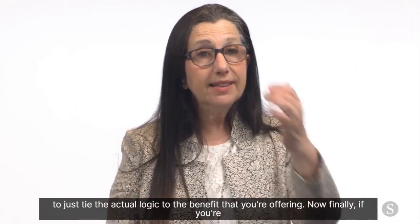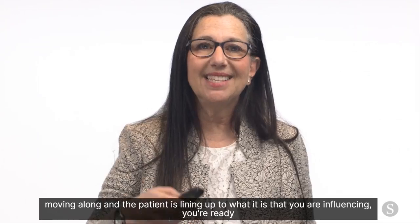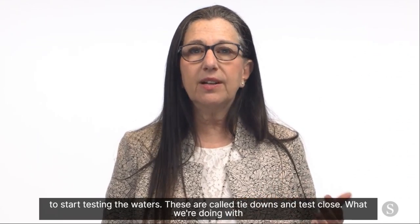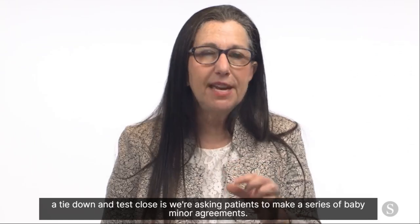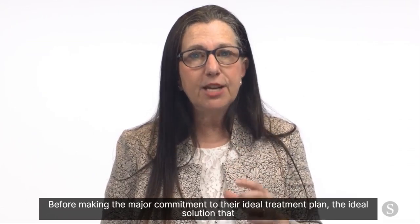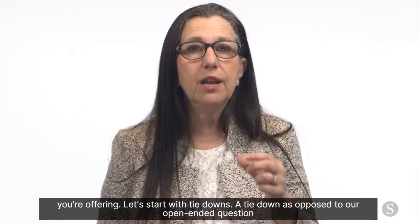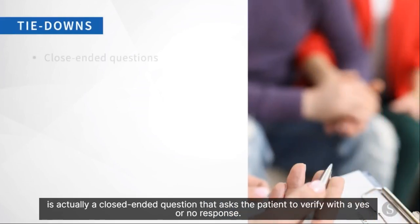Now finally, if you're moving along and the patient is lining up to what it is that you are influencing, you're ready to start testing the waters. These are called tie downs and test closes. What we're doing with a tie down and test close is asking patients to make a series of minor agreements before making the major commitment to their ideal treatment plan, the ideal solution that you're offering. So let's start with tie downs. A tie down, as opposed to our open-ended question, is actually a closed-ended question that asks the patient to verify with a yes or no response.